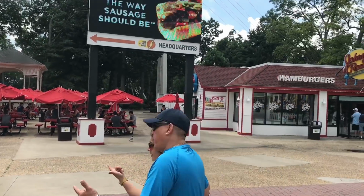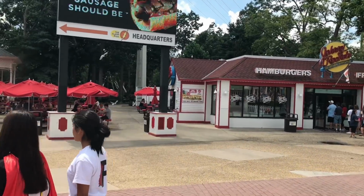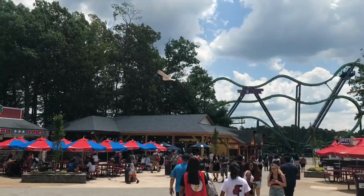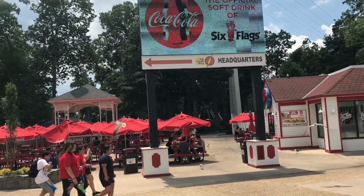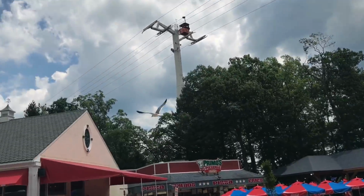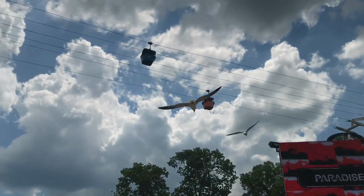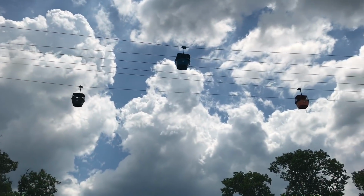Plenty of seagulls everywhere trying to nibble at your funnel cakes and french fries, and they'll pretty much just do just about anything. It's pretty crazy. I was throwing bread at the seagulls in the parking lot of Hurricane Harbor yesterday, and they were going absolutely nuts.